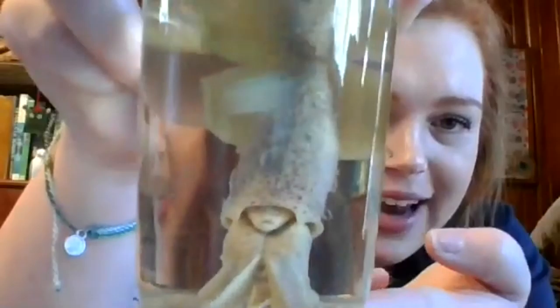And what were some of those examples that we used today for invertebrates? Does anybody remember? Bugs. Those really pretty insects in the case here. And a wasp. A wasp was a good example. What's another one? An octopus. Yeah, an octopus. Squid.